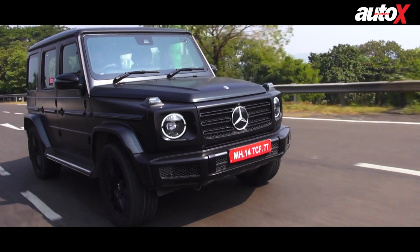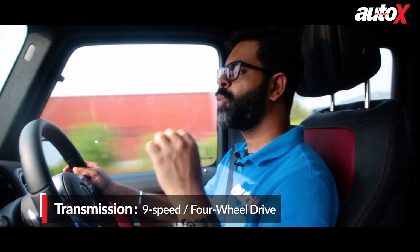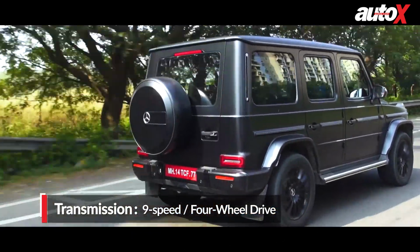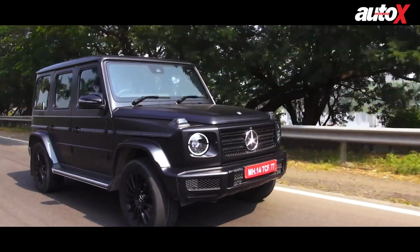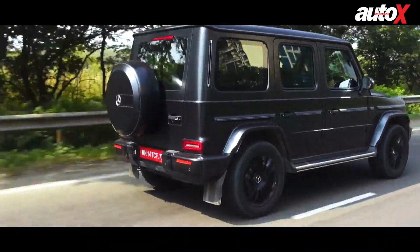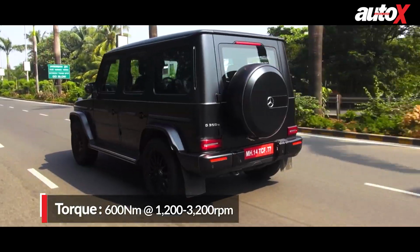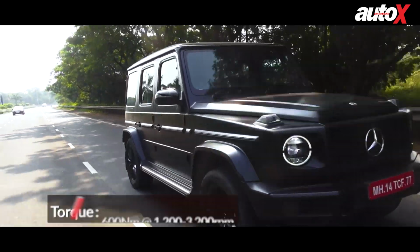Mercedes-Benz claims that this one does the 0 to 100 dash in 7.4 seconds, and that is quite impressive considering its size and proportions. What's not so impressive is its top whack of 199 kmph. That being said, out on the highway, we found it a lot more enjoyable to cruise as opposed to push it to its limit. Coming to the highway manners, the G350d feels extremely smooth. Considering its upright design, we were expecting some amount of wind noise, but the silence inside the cabin, even at high speeds, was indeed a pleasant surprise.